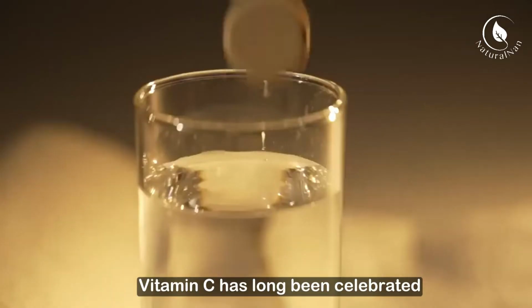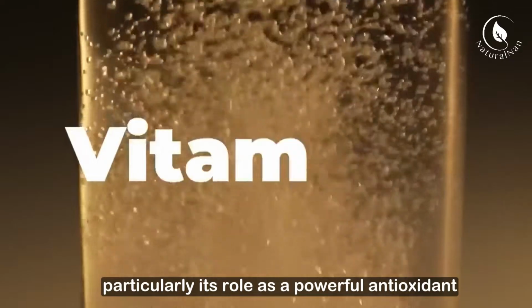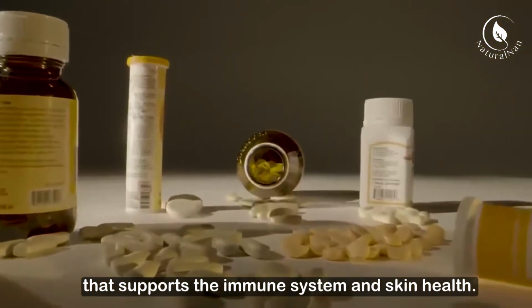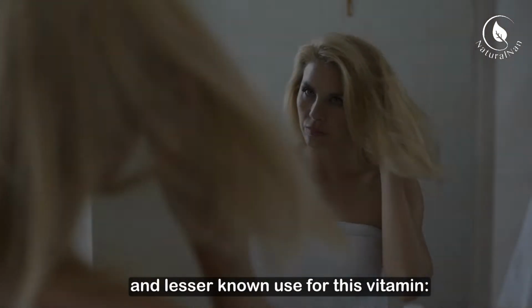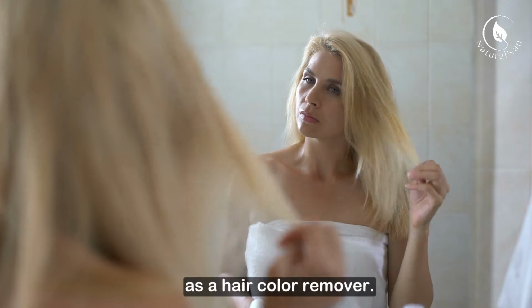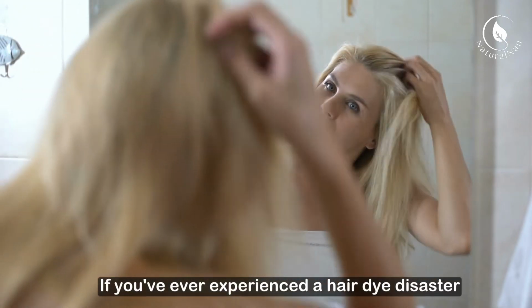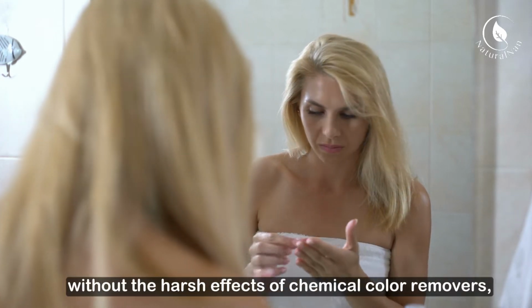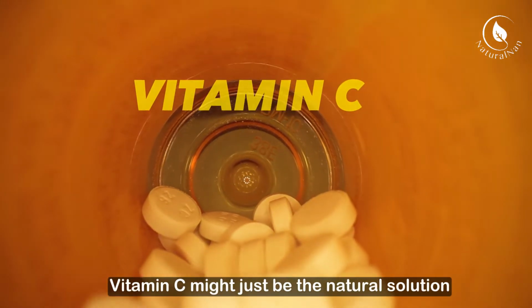Vitamin C has long been celebrated for its numerous health benefits, particularly its role as a powerful antioxidant that supports the immune system and skin health. However, there's another surprising and lesser-known use for this vitamin as a hair color remover. If you've ever experienced a hair dye disaster or simply wanted to switch up your hair color without the harsh effects of chemical color removers, vitamin C might just be the natural solution you've been searching for.